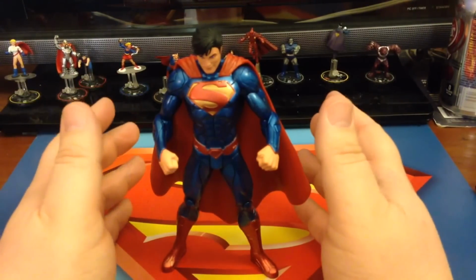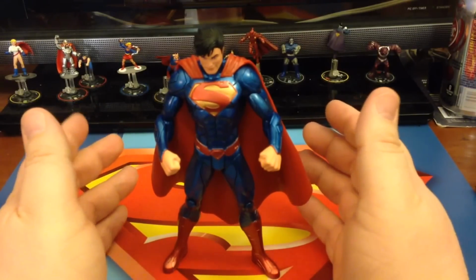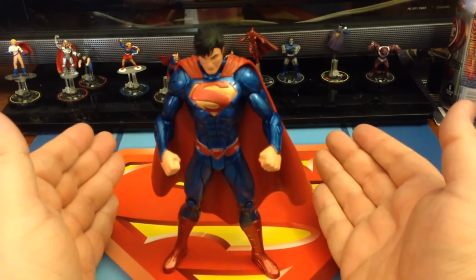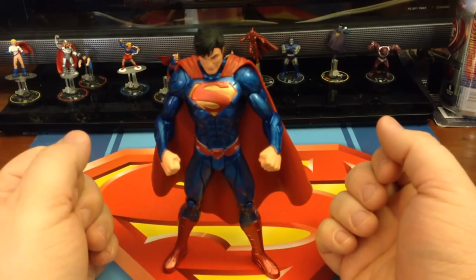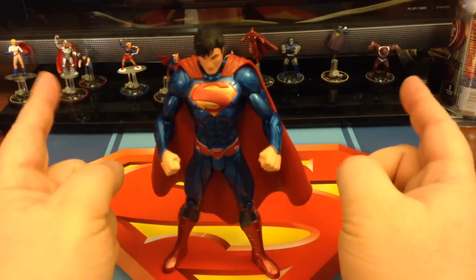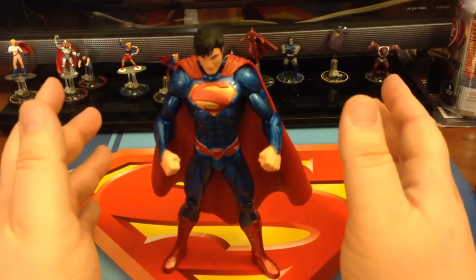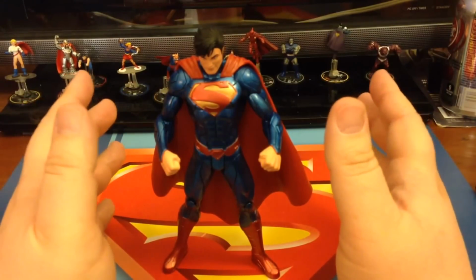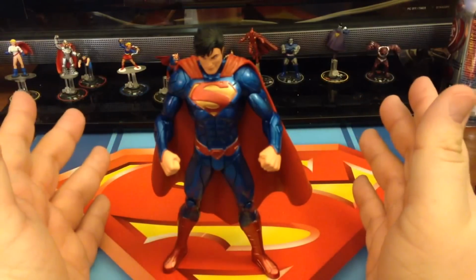This, along with some of the other figures in the collection, all of them are going to catch your eye when you walk into a room like mine, or like a lot of you other collectors out there. There's a lot of pieces that are going to catch the eye, but there's a few in the collection that are not only going to catch the eye, but they're going to hold it. And this is definitely one of them. This is one of the ones that you're going to look at and be like, oh my god, that's freaking cool.